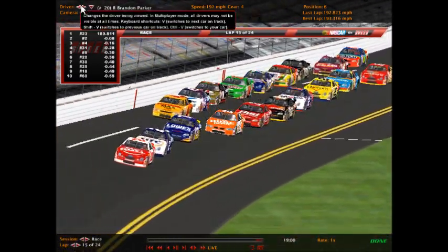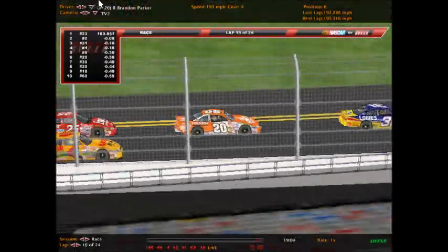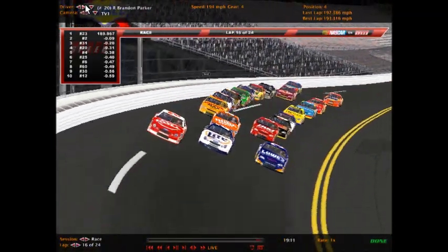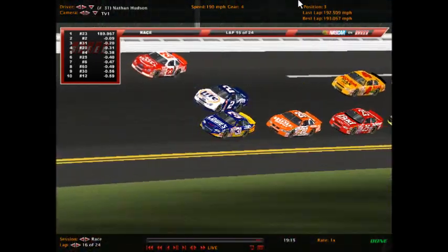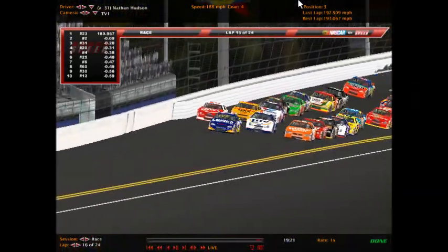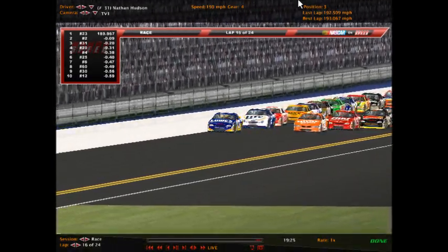And now Dylan Young takes second place now, number 2, as they come to the start-finish line. Parker has fourth position. And Brandon, by the way, is no relation to Phil Parker. He's no relation to Phil. And 3 wide for the lead here. Here comes Nathan Hudson in the 31 car as he'll take the lead now. Brandon Parker second place.